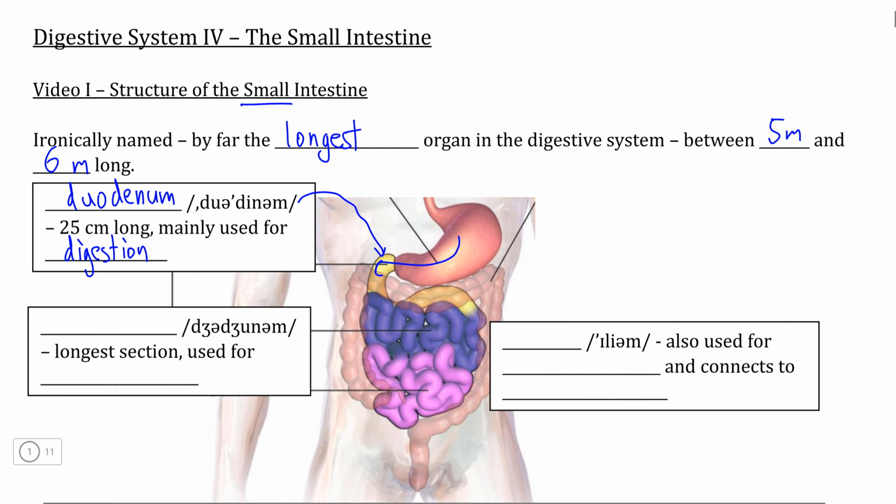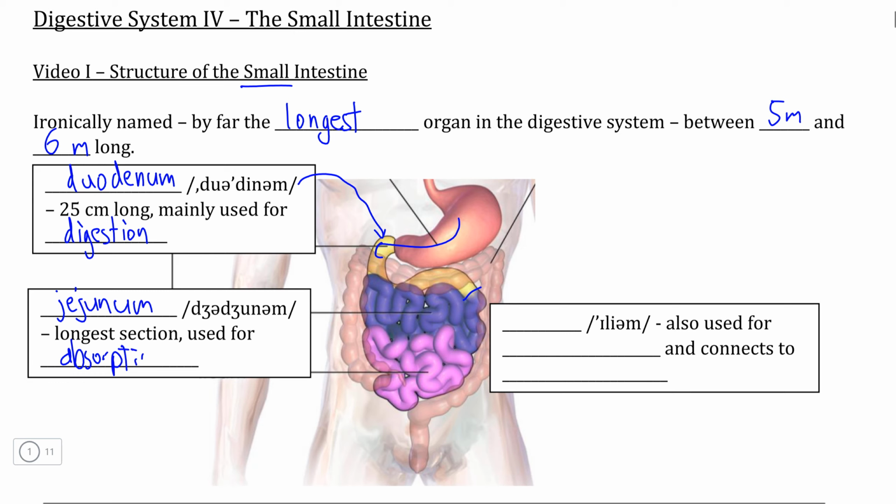Then, by far the longest section of the small intestine is the dark purple section here. This is what we call the jejunum, and this is primarily used for the absorption of nutrients. Once the digestion of the partially undigested food is complete, these nutrients can then be transferred from the jejunum into the circulatory system, i.e. into your blood, so the nutrients can be transported to the rest of the body.